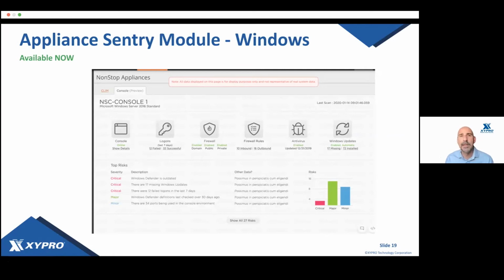We didn't stop there. We knew the Windows console is something our customers are very, very concerned with. In a lot of environments, the Windows console ends up in kind of this no man's land gray area where the NonStop folks are not responsible for managing security and updates on it. And the InfoSec folks think it's part of the NonStop infrastructure. So they're usually in a lot of environments, hands off the Windows console. So it kind of falls into this gray area, but it's a big risk to your system because if anybody ever got onto that console, now they could potentially get access to the rest of your system.